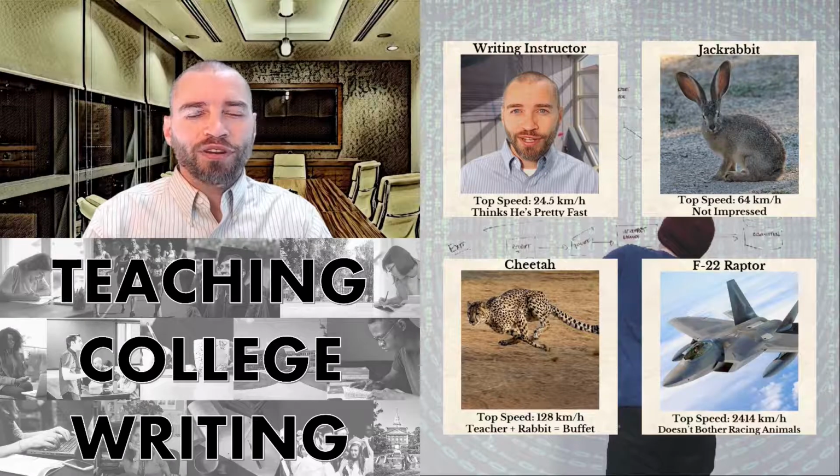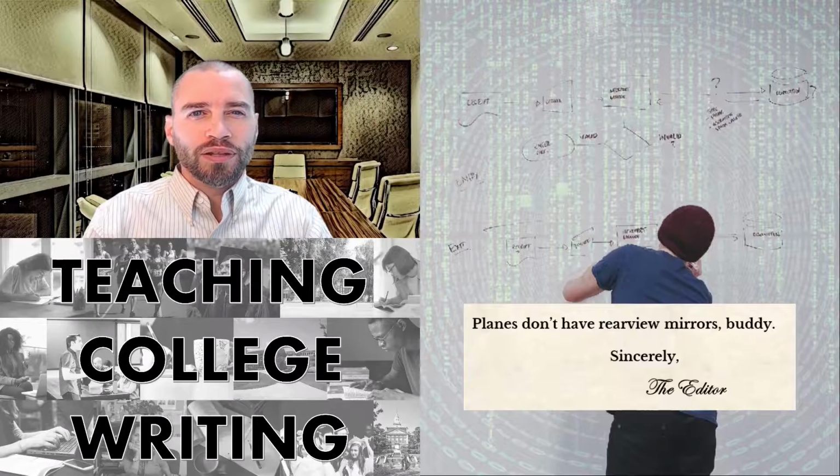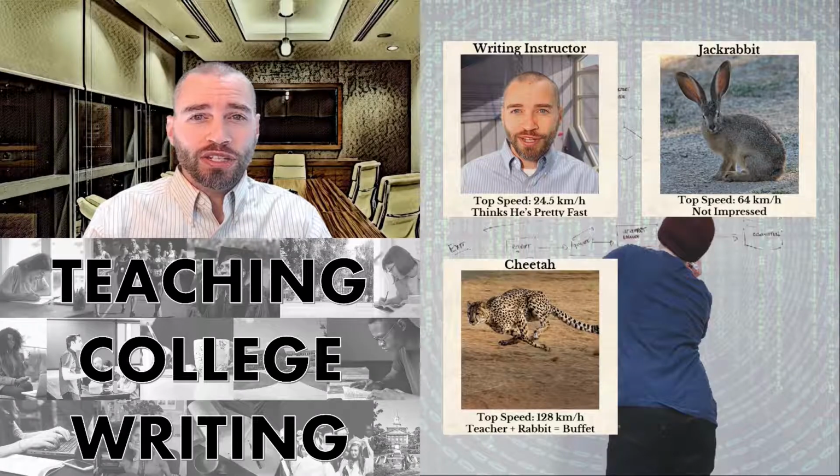The Lockheed Martin F-22 Raptor, which at altitude tops out at 2,414 kilometers per hour, about 100 times faster than that quote-unquote fast writing instructor, who at top speed looks like he's standing still in the Raptor's rearview mirror. Numbers are great for recording things accurately and comparing, like that a jackrabbit is more than twice as fast as a human, and a cheetah is about 5 times faster than a fast human.